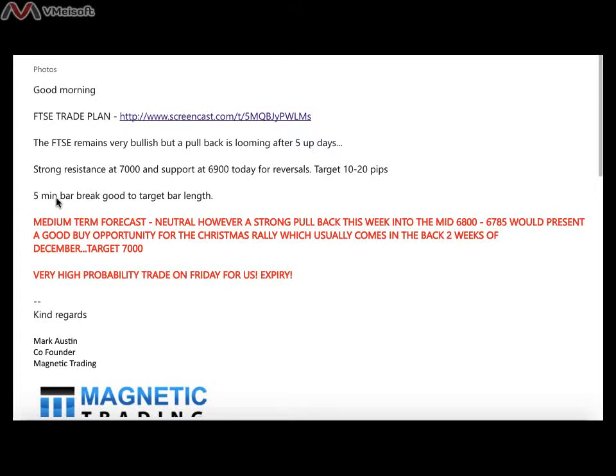And we said the 5 minute bar was good to target bar length either way. So if it broke up, it was good. If it broke down, it was good. But we'll cover that in a second, because I wasn't going to take the bar break up in my trade room. So I'll talk about that in a second.